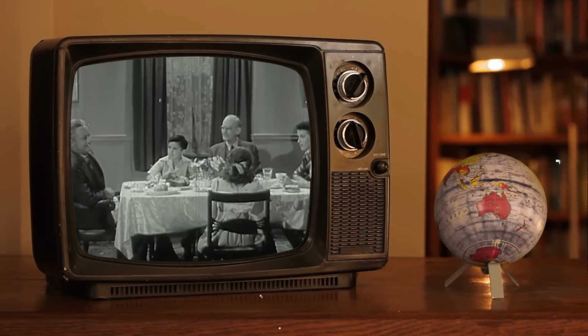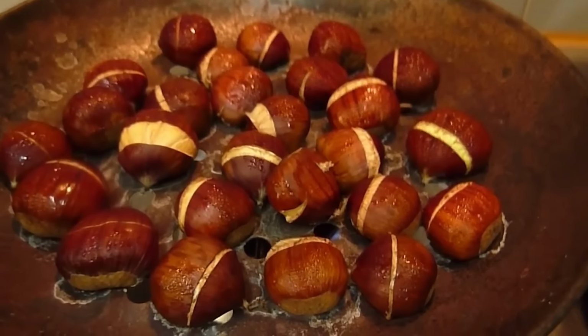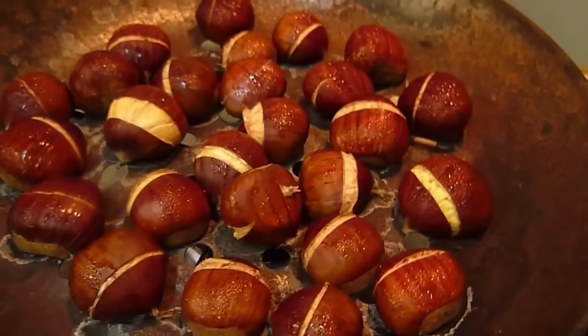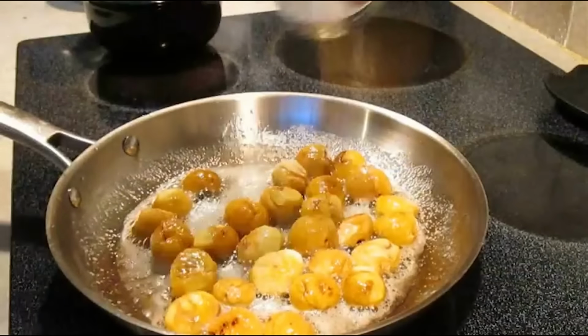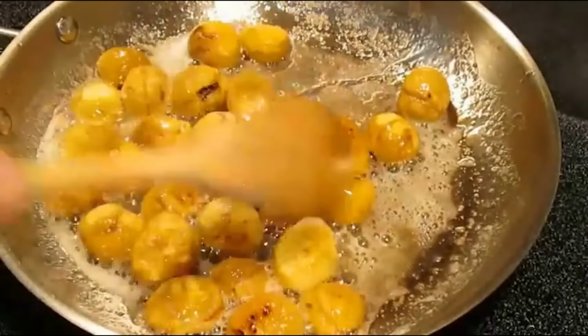The nuts also appeared in stuffings, soups, and desserts throughout the holiday season. Today, fresh chestnuts are hard to find, and the skill of roasting them has largely been forgotten. Those who remember the taste recall it as Christmas itself.